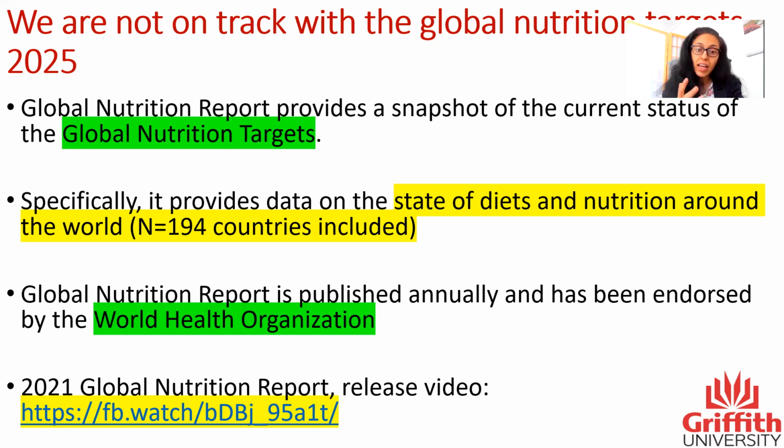All right. Then Global Nutrition Report, yes, it is published annually, which is every year it is published. It is supported by the World Health Organization. And the most recent Global Nutrition Report on the report card of how we are tracking along to meet the global nutrition targets is released. And this is the 2021 Global Nutrition Report.